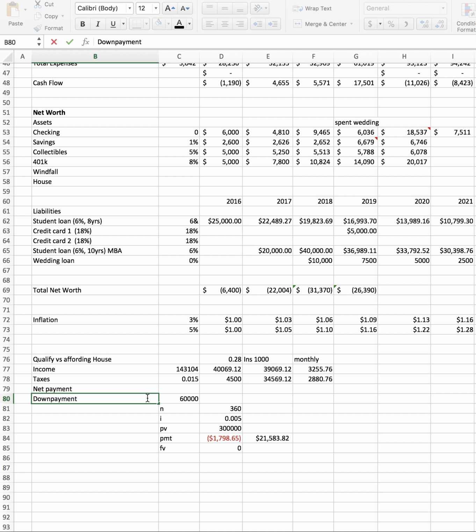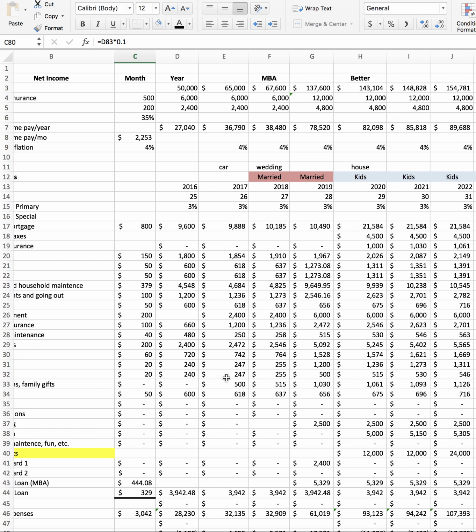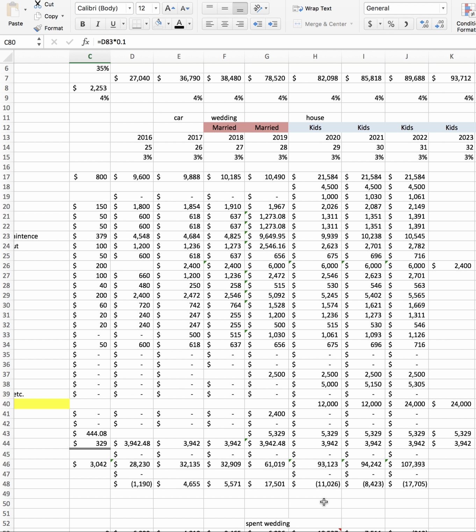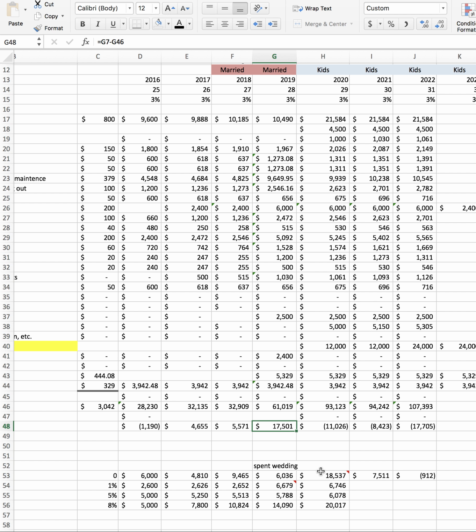So let's say we're looking for a 10% down loan, and then we'll change this to 10%. Now we have $30,000 that we have to come up with. And where are we going to come up with that? Well, this formula that I had in here, hello children. Where am I going to come up with it? Well, I'll tell you where I'm going to come up with it. I got 17,000 here, and then I got 11,000 here.